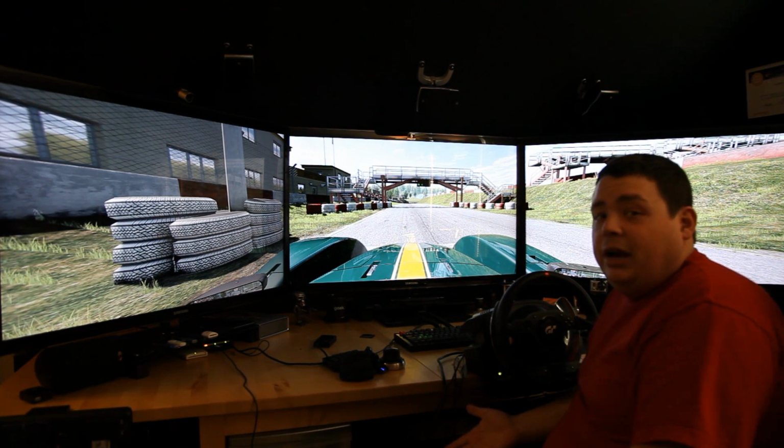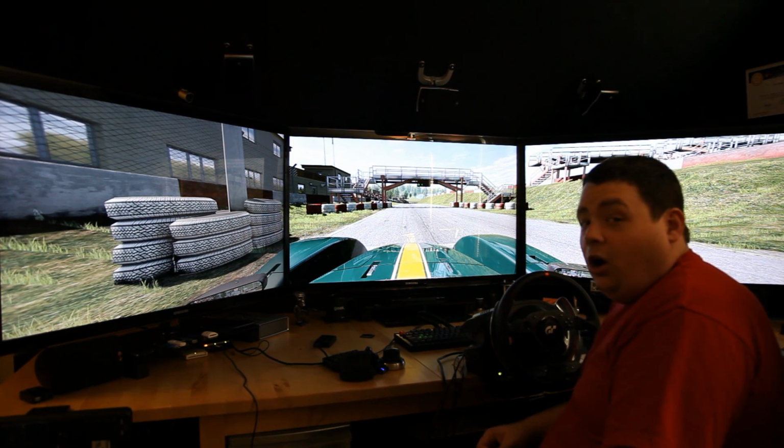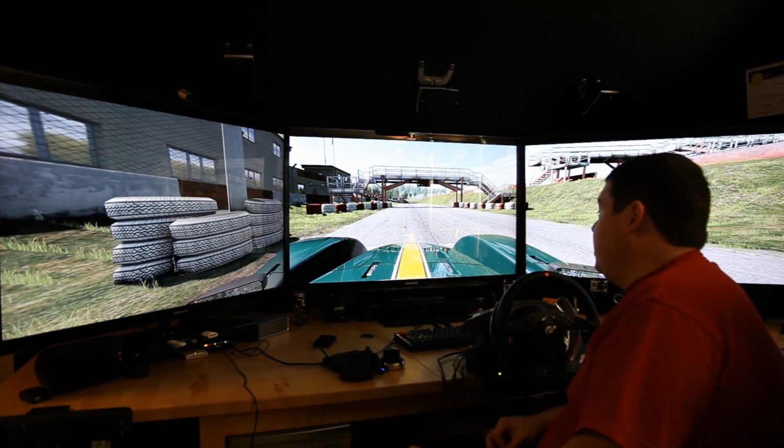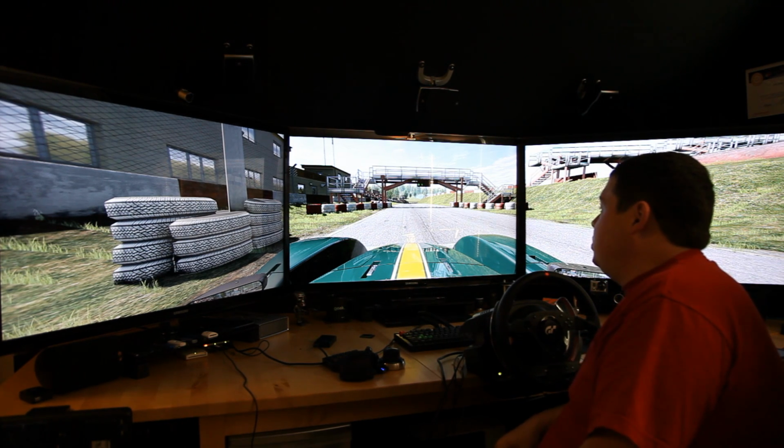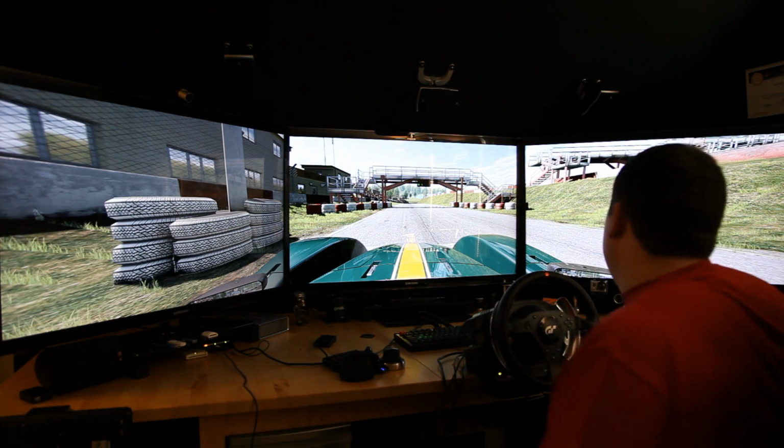Some of them are really cool, like the Ariel Atom V8 and what else was it? The Zonda R was in there. I mean, just phenomenal cars. And you can't beat the price. I can't wait for the game to actually come out, because this will probably be my new favorite.